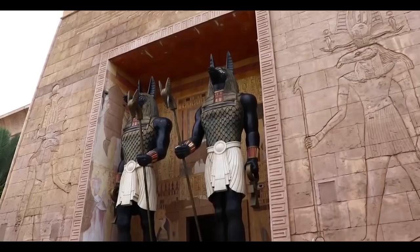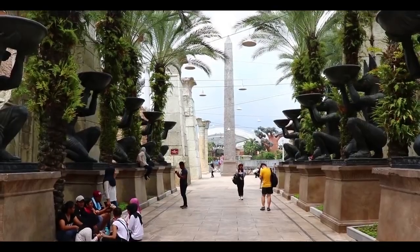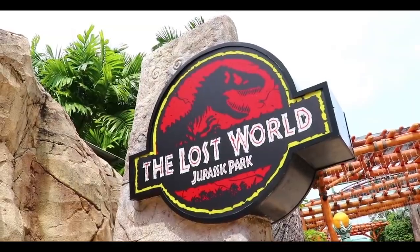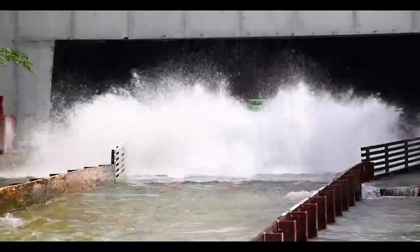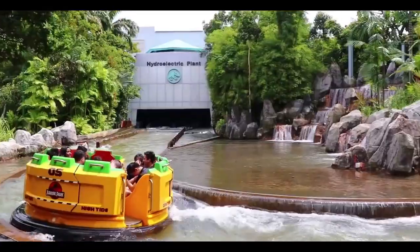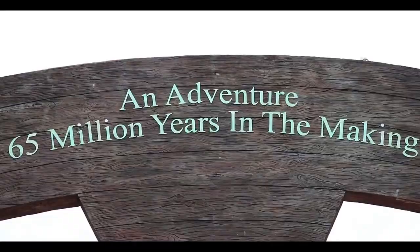The next area is dedicated to the movie The Mummy. The Revenge of the Mummy ride is highly recommended. Racing in the dark at breakneck speeds is something to behold. In Jurassic Park, you can ride along the river among the big prehistoric animals. Just know that you will come back wet, so it is better not to take cameras with you. And kids will love the dinosaur carousel.